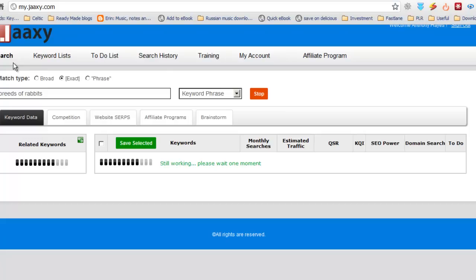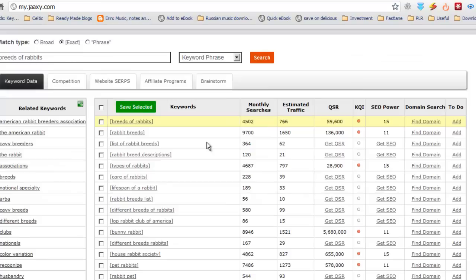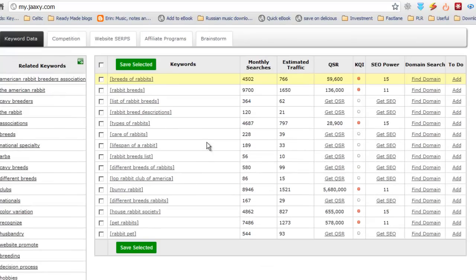So just bear with me while this is loading. I'll pause until it's done. So I've done this, and I've actually clicked some of these through. They're all looking quite difficult to rank for, as far as breeds of rabbits as a keyword itself. But if you go into some of the other actual breed names, and you've got a bunch of them, probably you can find them quite easy either by looking at Wikipedia or Google Keyword Tool. Then you can maybe drill down a little bit more and make it more specific, and you'll find some good keywords that you can go back into Jaxi and find.